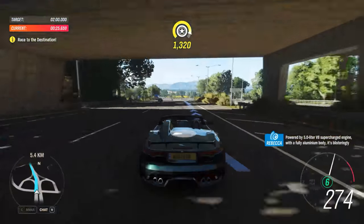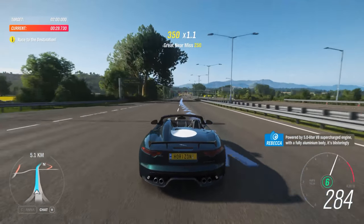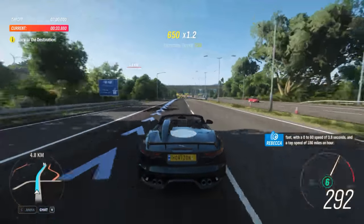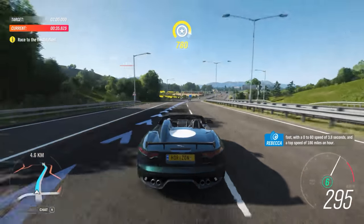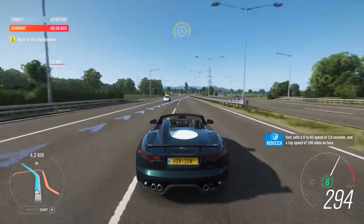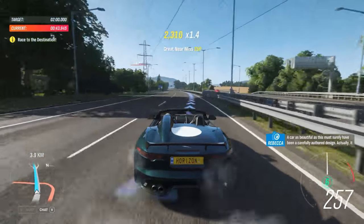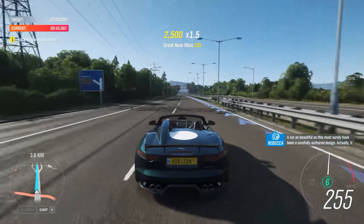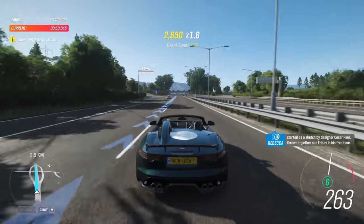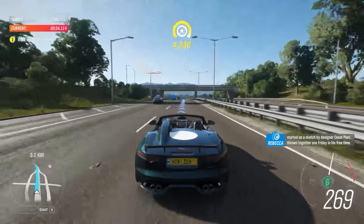Powered by a 5-litre V8 supercharged engine, with a fully aluminium body, it's blisteringly fast, with a 0 to 60 speed of 3.8 seconds and a top speed of 186 miles an hour. A car as beautiful as this must surely have been a carefully authored design. Actually, it started as a sketch by designer César Pieri, thrown together one Friday in his free time.